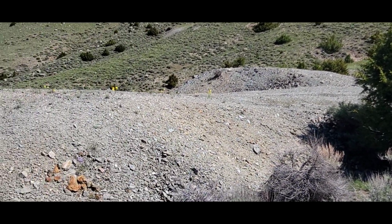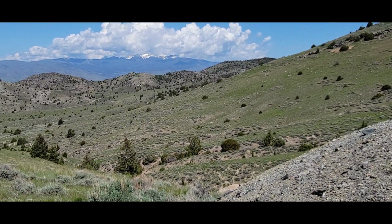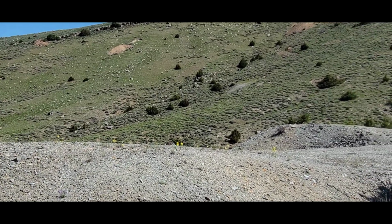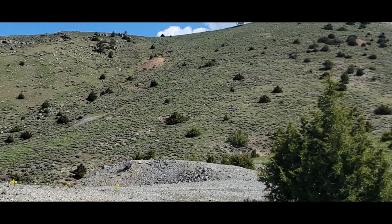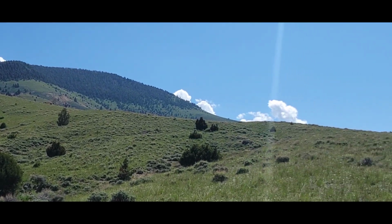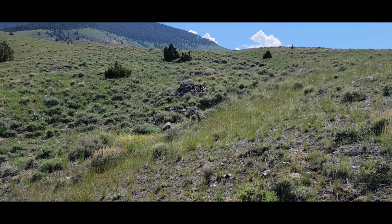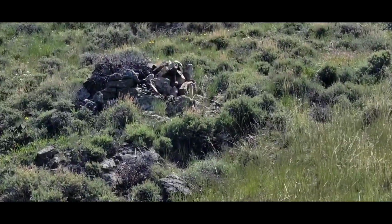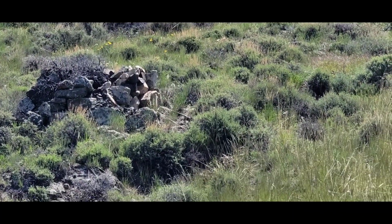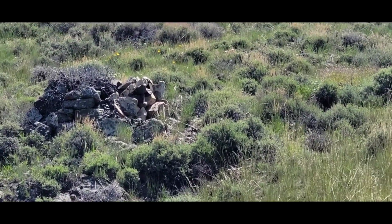Not much else to see up here really, except the beauty, which is all I'm really after. The wildflowers. You know, that was the original main thing. See if we could find the bitterroots, which, how about that? We did find one. All right, so that's probably, could be an original corner stake. Hard to tell. That's at the top of this area.